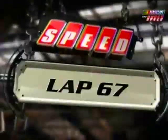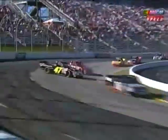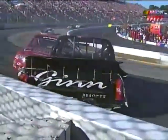Let's take a look here at lap number 67. Regan Smith and Johnny Benson make contact. Regan makes hard contact, actually knocked him out of the race. Johnny Benson has continued on the lead lap.